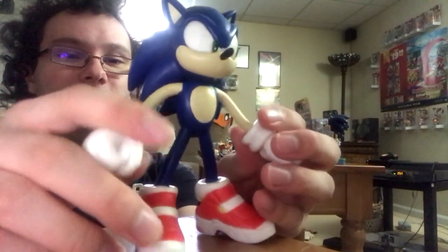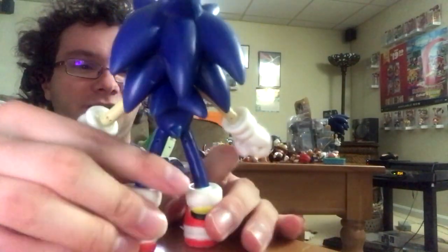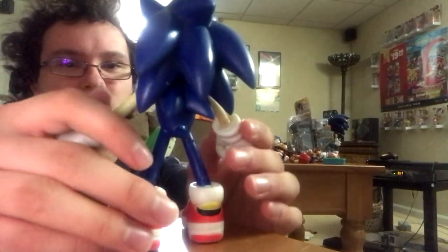He's just so well sculpted, and it's cool because we're probably never going to get a figure in this sort of style, like the Adventure Yuji Uekawa style, which does suck, but I guess it makes this one all the more special.